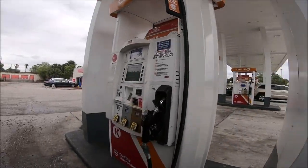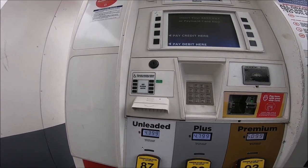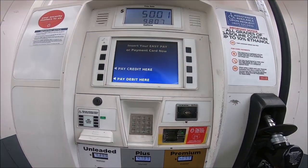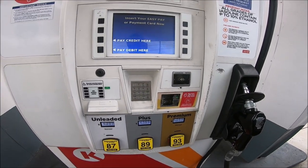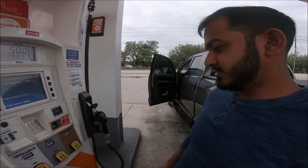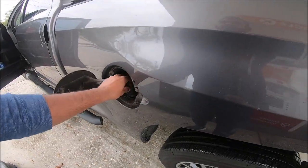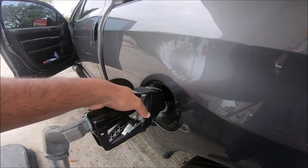All right. As you can see here, the price of gas. Right, premium plus. So I got to put about $50 in my tank to fill it. Let's go. So let's see how much it's going to cost to fill this tank here.